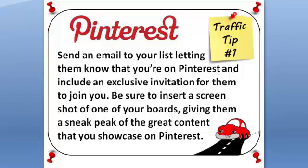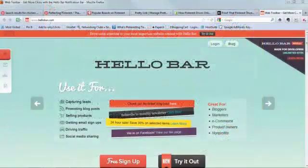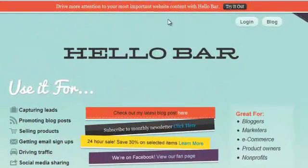Traffic tip number 2 is to use a subtle pop-up or a static call to action bar on your website that guides your visitors to take action by joining you on Pinterest. Now, 2 of my personal favorites, if you don't have one that you already use, are Foo Bar and Hello Bar. If you're not familiar with Hello Bar, it just provides a simple, unobtrusive way to put a call to action at the top of your website so that you can tell your viewers what you want them to do and make it a quick, easy click for them to get there.